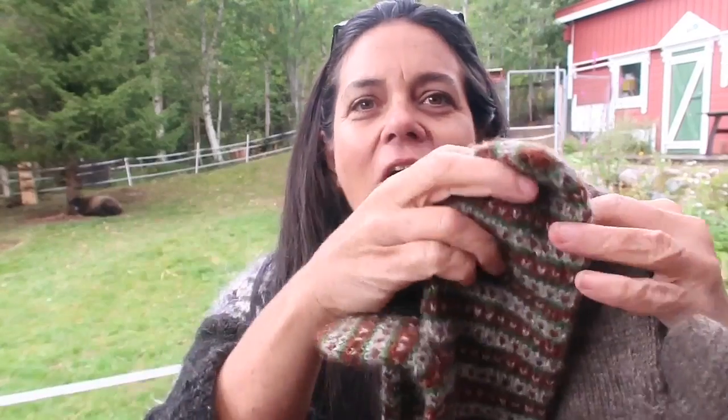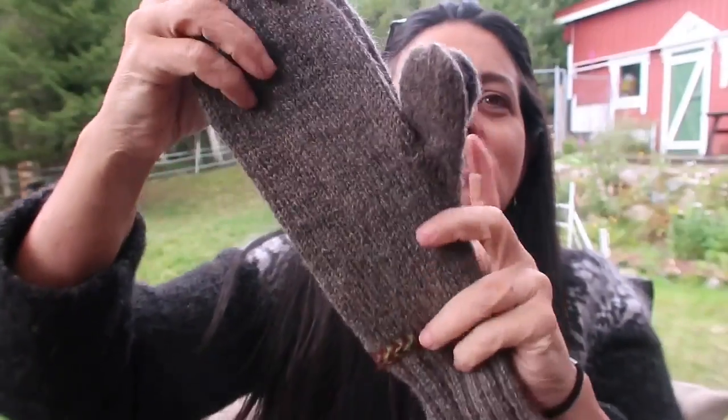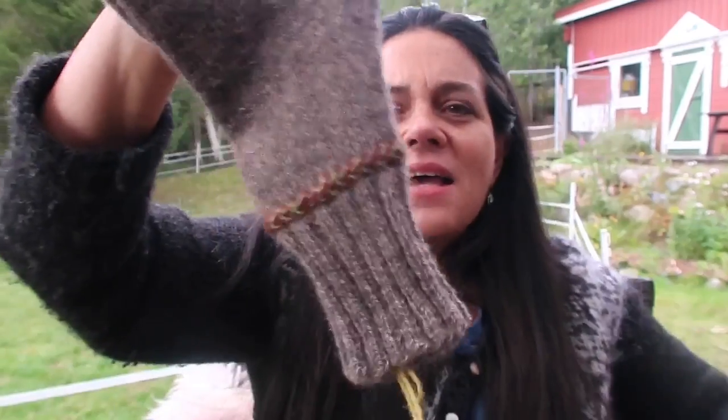Maybe I'll share them again when I start talking about the natural dyeing. But I wanted to show you the variety of sizes that you can get from this one pattern, and these are all the mittens that are in the book. She's got this large man-size mitten.